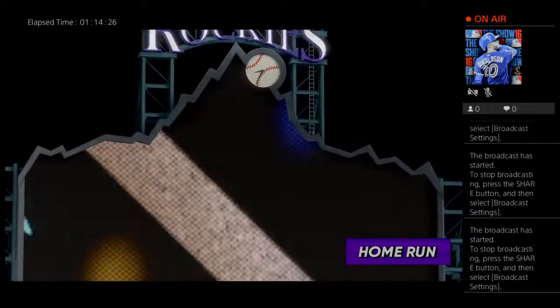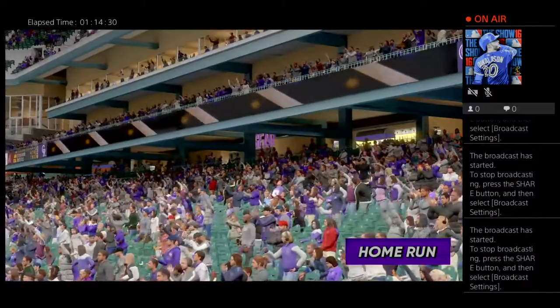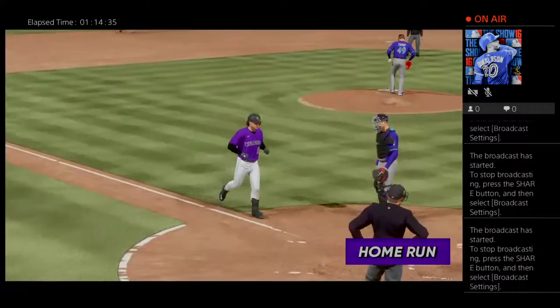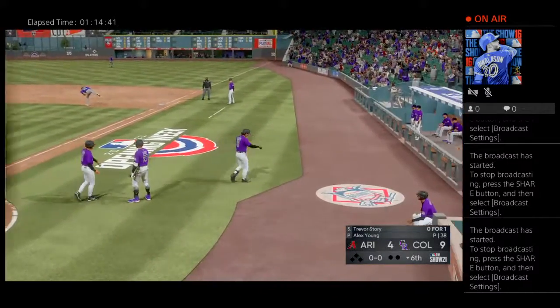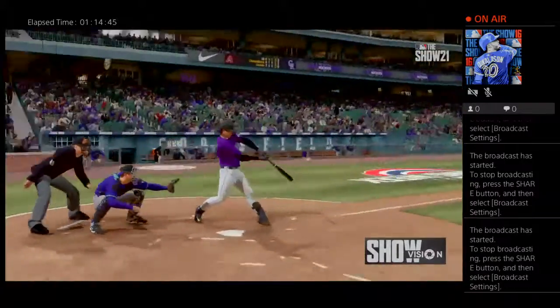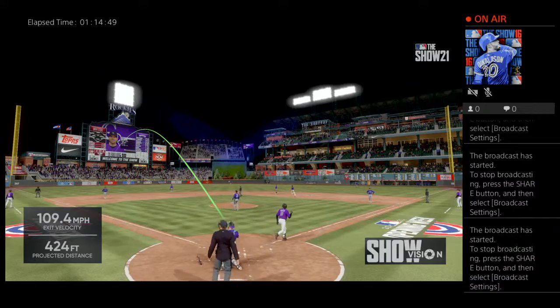It's a 2-run shot to straightaway left. Second home run early in the year, as this is now a 5-run cushion. No surprise with that swing of the bat. This guy is simply one of the best in the game right now. There's not too many guys that take a beautiful hack like that in the league.